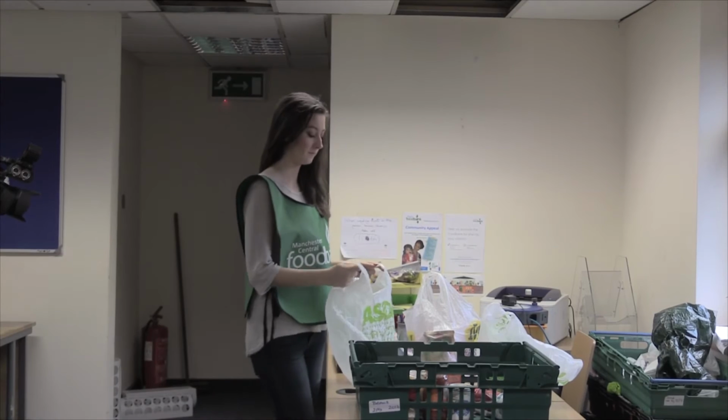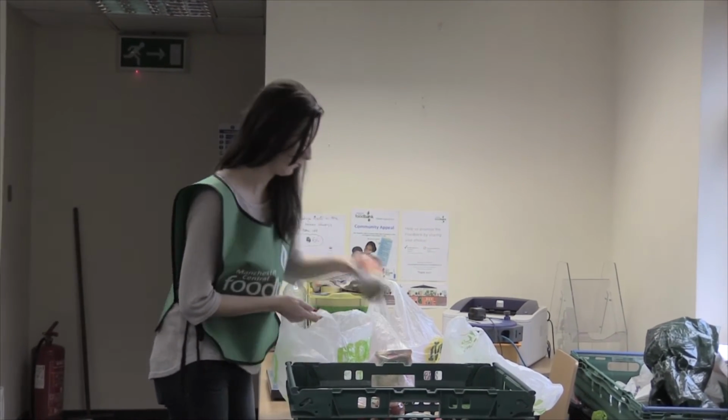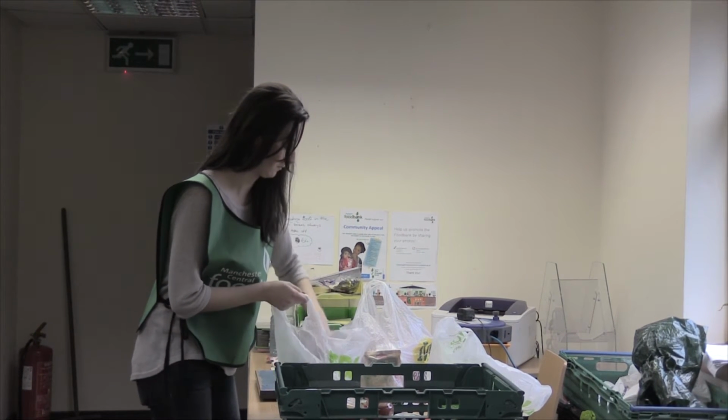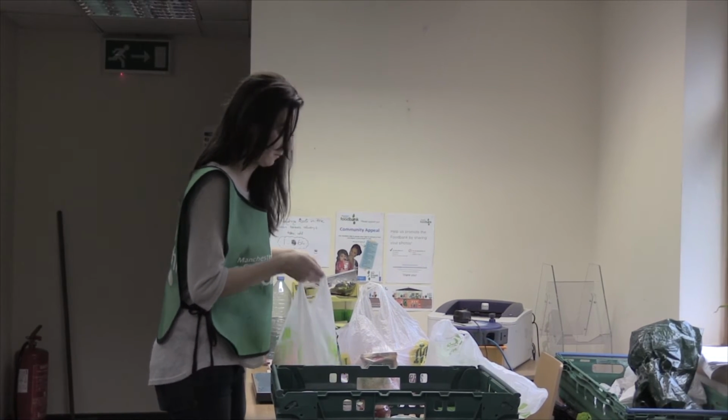Before each parcel is given to the client, it is placed into plastic bags. Having shopping bags instead of crates or boxes allows the client to feel as though they've been shopping, a normal and everyday experience for most.